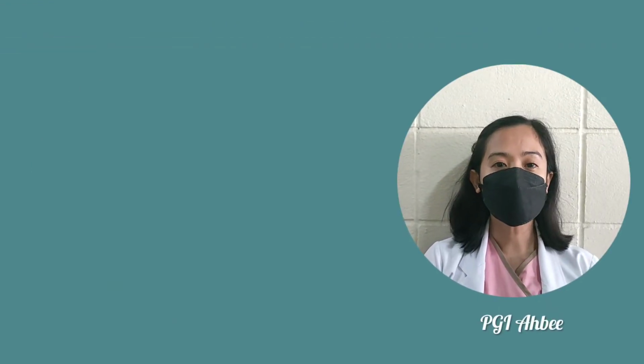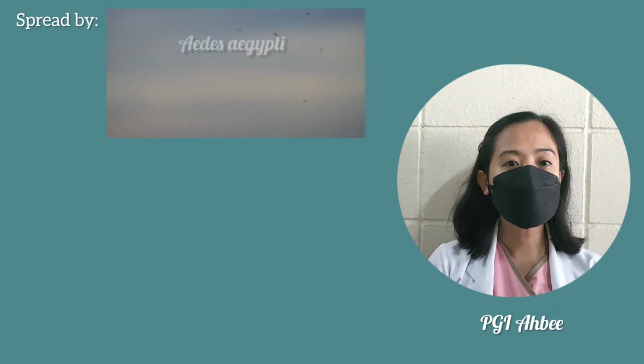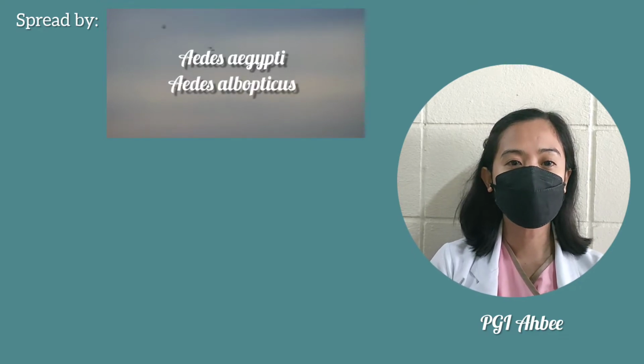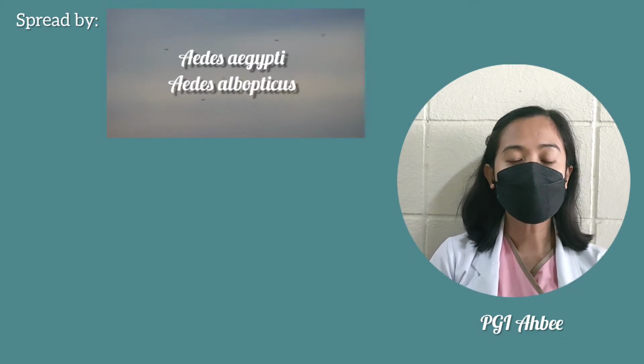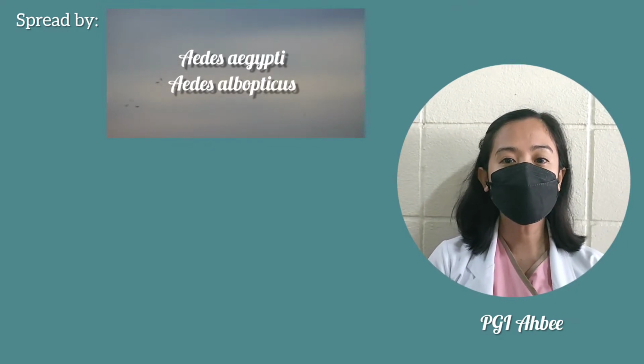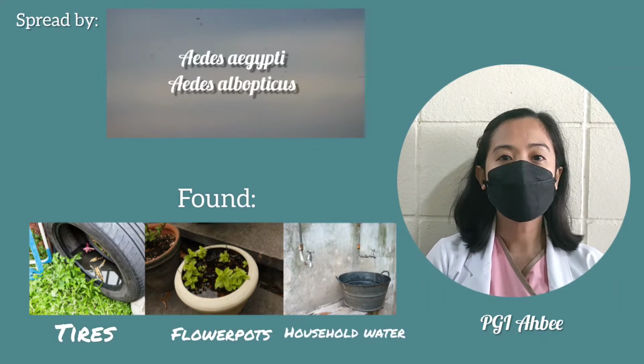The viruses that cause dengue fever are spread by mosquitoes of the species Aedes aegypti and sometimes also by Aedes albopictus. Aedes mosquitoes are usually found in urban and suburban areas as they like to breed in man-made containers like tires, flower pots, and household water.